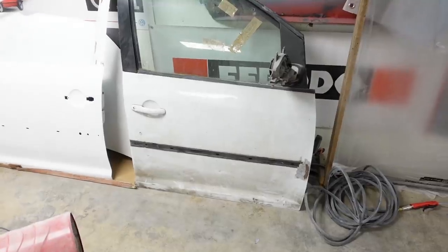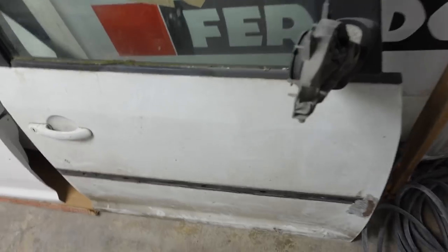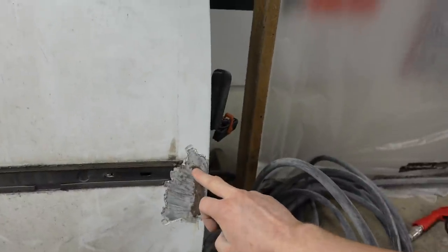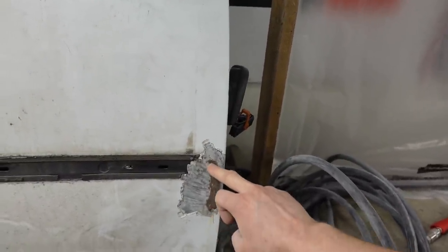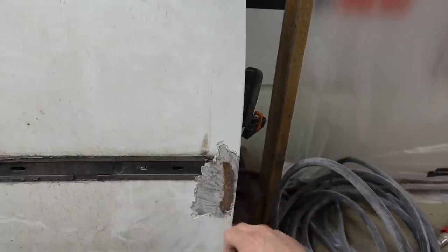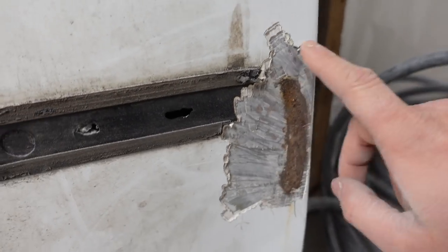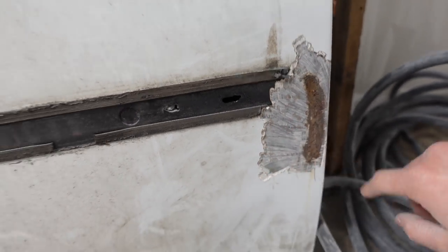Well, this is what was delivered. So for a start off, not the end of the world, it's been off a breaker, but it's absolutely filthy. Then just here, there was a thin, rusty line through the white paint. And I thought, something don't look right here. So I got a chisel out, started chiseling it away. Door's gone rusty and it's full of filler.